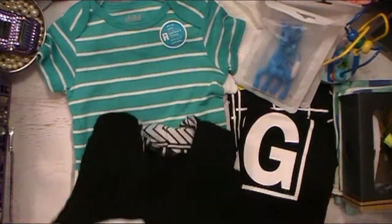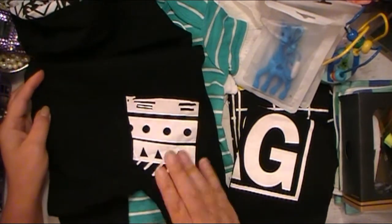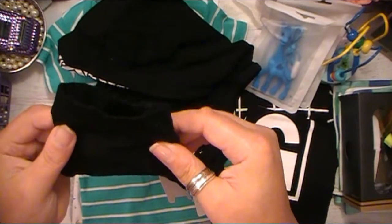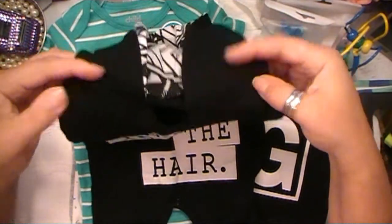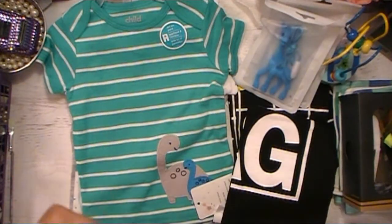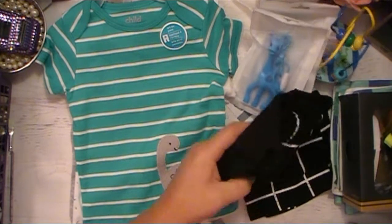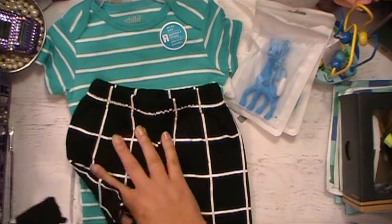So this was a 12-month one as well. And it's nice. Oh my gosh, I didn't even see this on the back. What is that supposed to be? Just a graphic, I guess. Pretty cool. And the bottom has a snap closure, so it's easy for her to snap and change diapers. He can wear this in the summer because it's sleeveless, and also in the fall or winter, because you can put a long sleeve item under here as well. So, very, very cute. I just thought this was adorable. Sorry for that long explanation. I didn't want anybody to be offended by it saying don't touch my hair. It's a joke.